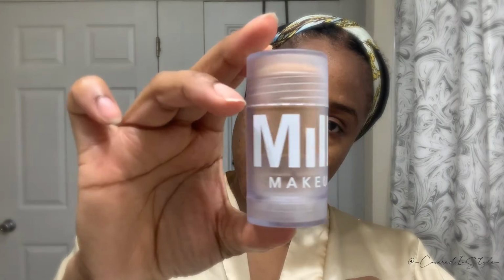I really love this Hydro Grip Primer from Milk Cosmetics. I just started using their products, and this primer is really tacky, and I love that about it. It really helps my makeup stick.